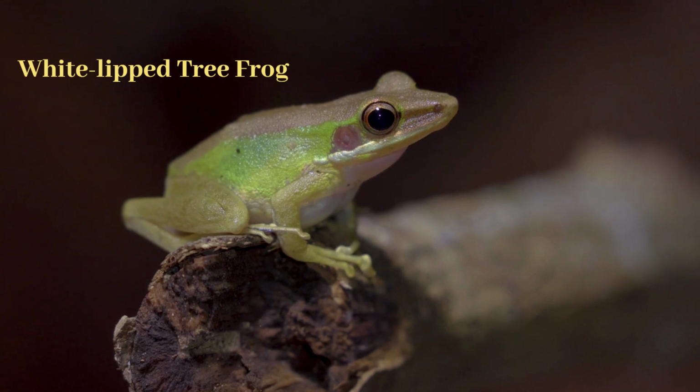White-lipped tree frog. Named for its distinctive white upper lip, this tree frog's appearance highlights the intricate patterns and color variations found in amphibian species.